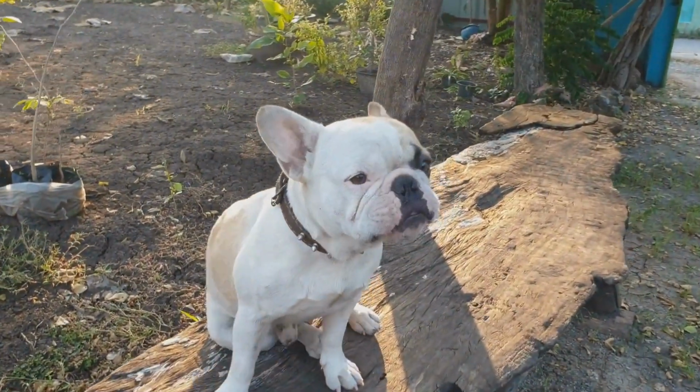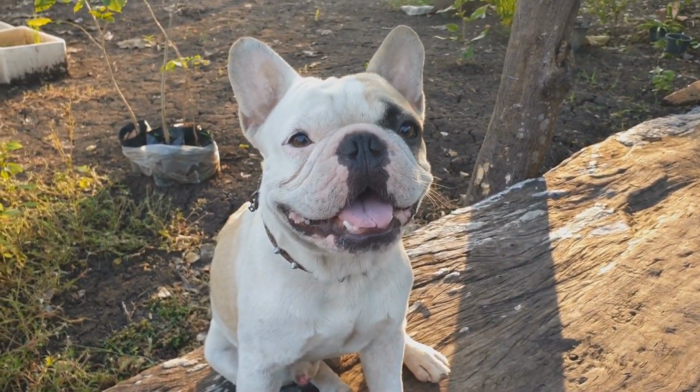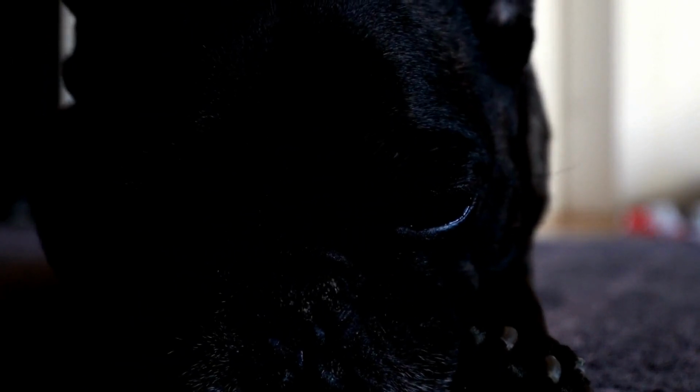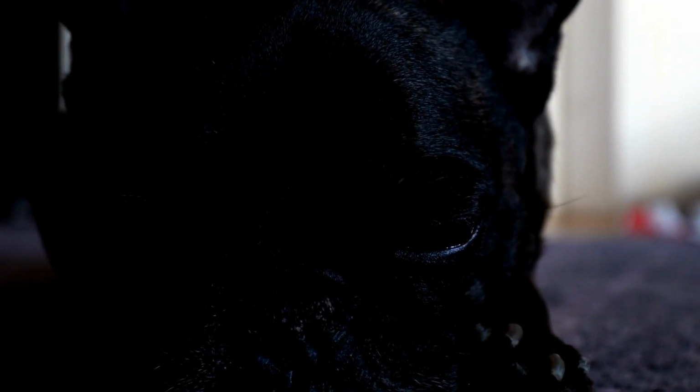In conclusion, teaching basic commands to French Bulldogs requires patience, consistency, and positive reinforcement. By starting with the essentials, using positive rewards, keeping training sessions short and engaging, incorporating hand signals, and avoiding punishment-based techniques, you can successfully train your Frenchie.